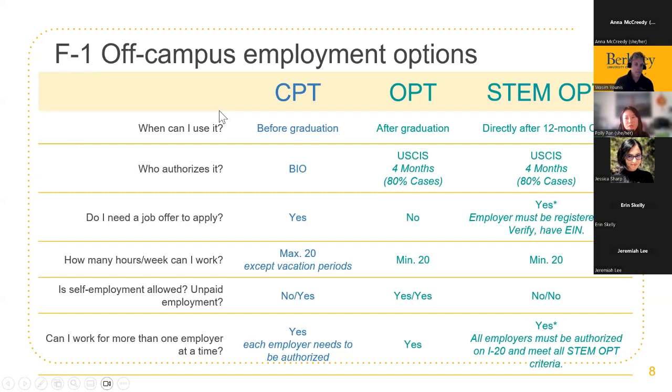I'm going to talk about F1 students' off-campus work authorization first. For F1 students, there are, I'll say, two types of off-campus work authorization: pre-completion, while you're still enrolled at school, and post-completion, after you have completed your program. Pre-completion, the work authorization is called CPT. This is while you are still enrolled at UC Berkeley and before your graduation. This work authorization is issued from BIO. You're going to submit your request form to BIO.